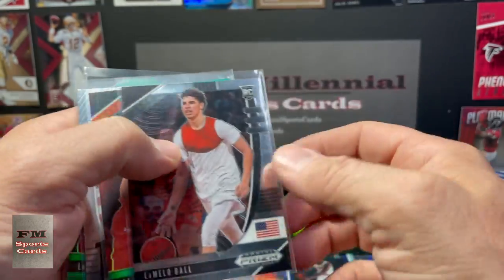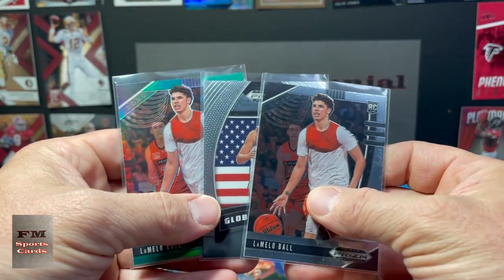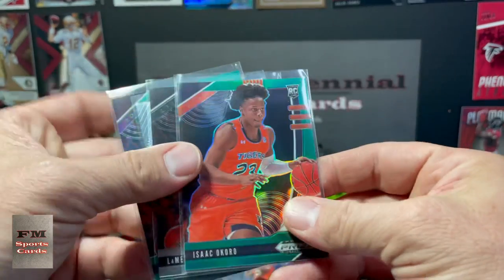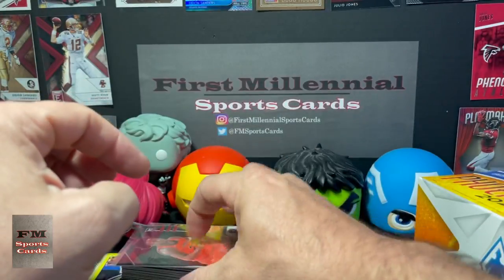I did hit a couple of LaMelos. Actually, 3 LaMelos. There was a green LaMelo and a Global Prospects LaMelo Ball, which is funny because he's from California, but whatever. And then a green Isaac Okoro. So just something cool to check out. But let's check out what's going on in this set.